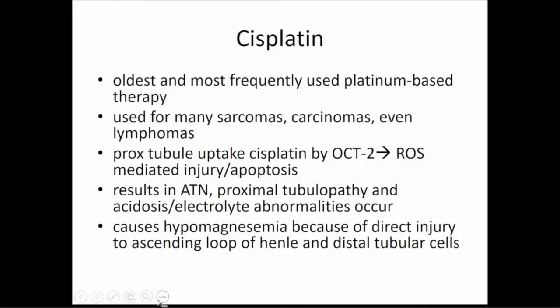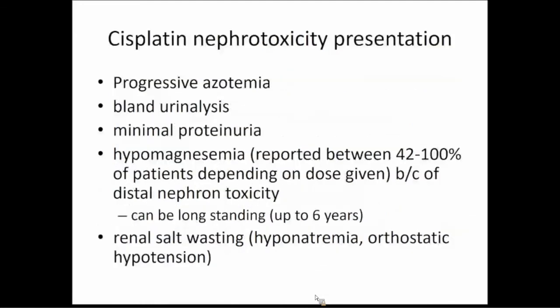Cisplatin is used for many sarcomas and carcinomas, and it is actually taken up by the proximal tubule, and through reactive oxygen species it causes kidney injury and apoptosis, resulting in ATN and proximal tubulopathy. Cisplatin can also cause derangements in magnesium metabolism because of direct injury to the ascending loop of Henle cells. Again, these patients have progressive azotemia with a bland urinalysis.